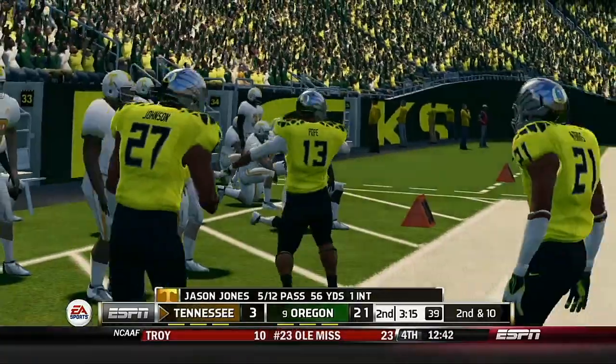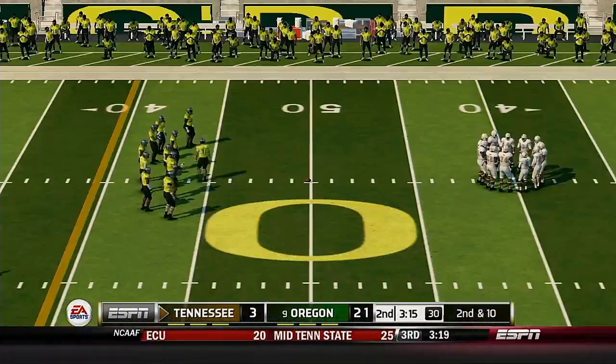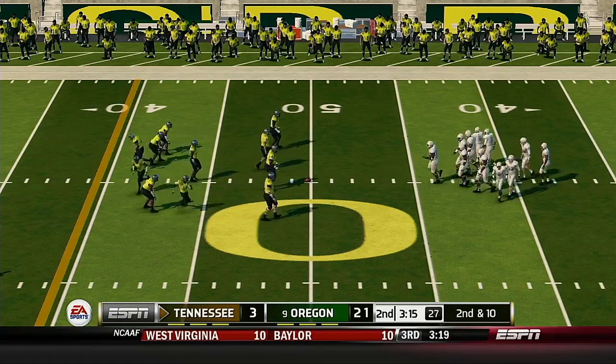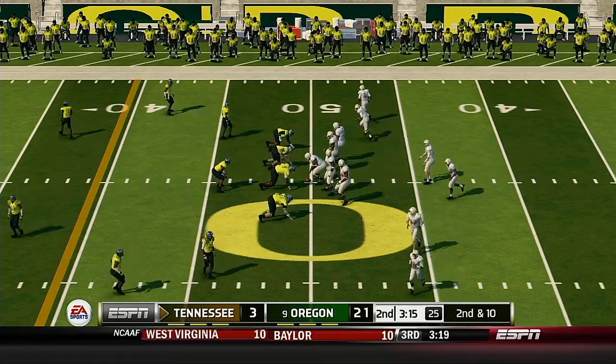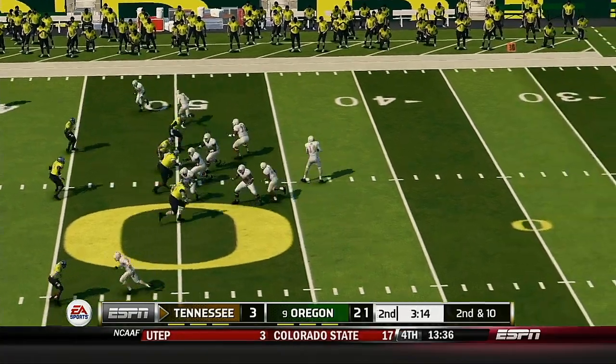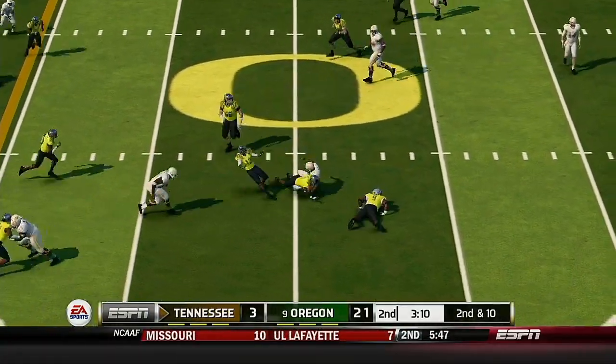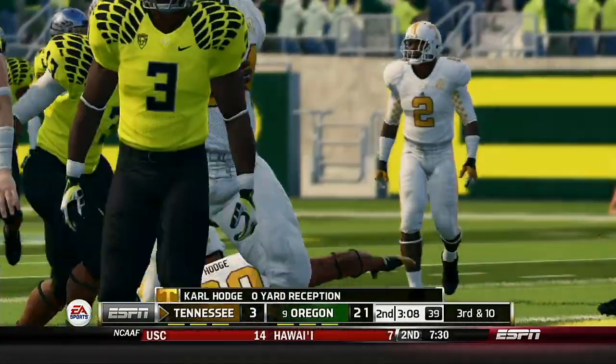The defense got some pressure and forced a bad pass. I think they've been a little bit more aggressive here with their pass rush, and that time it paid off with an incompletion. Second and 10. Ball on the 50. Zips it to the back. They'll bring him down around the 50-yard line.